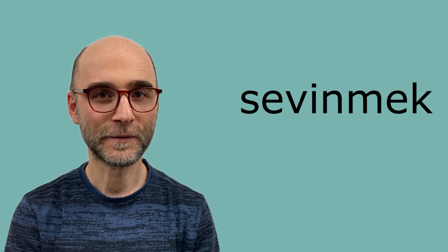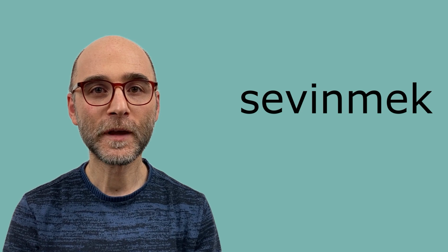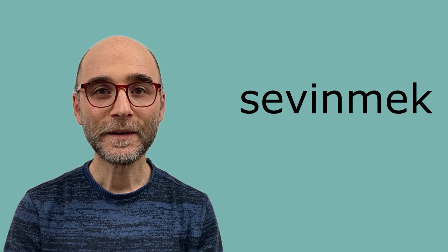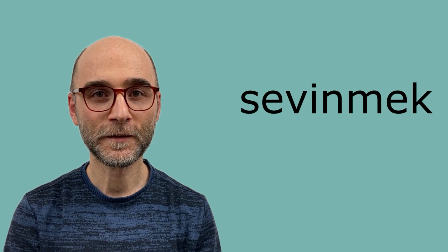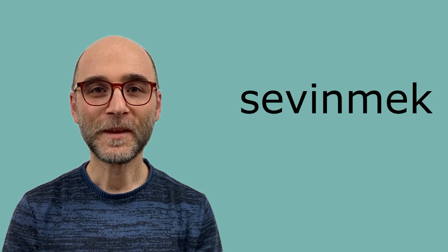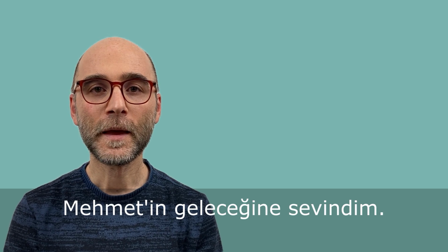Now, let's explore how sevinmek works when the thing we are happy about includes an action or an event. This means what we are happy about includes a verb. But of course, in such a sentence, this verb is nominalized by using nominalization suffixes, also used as subordinating suffixes. There are different suffixes for this purpose in Turkish, which we use to express different meanings. Here are some examples. Mehmet'in geleceğine sevindim.